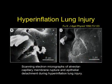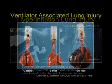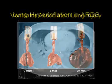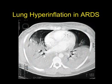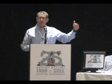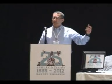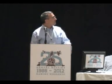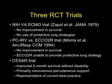Hyperinflation of the lung. You can see that you create tears in the membrane. You can shear epithelial cells off. We already know that there's a lot of ventilator-associated lung damage in those cases. And in this CT scan, you can see a region of preserved lung. Gattinoni talks about the baby lung. Most of this lung is not functional. You start putting in high pressures, high tidal volumes, and what you do is you just extend the injury for the remaining good lung.